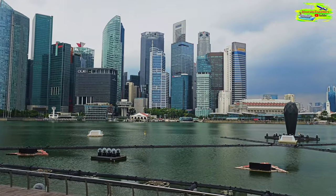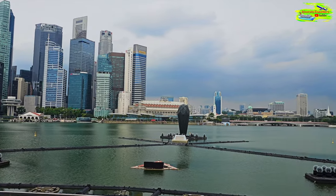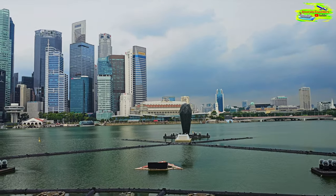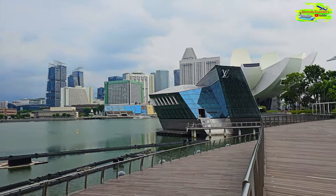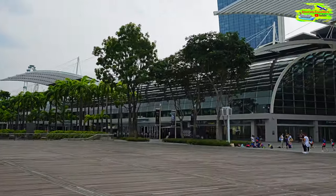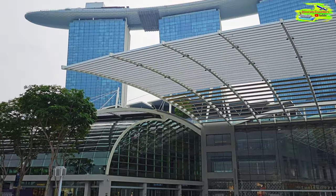Unfortunately, I think we can't see the Lion, the famous fountain today, because it's covered with scaffolding. I think they're doing some maintenance. And the Art Science Museum is on the right hand side, that lotus building. And then in our background, we have this Marina Bay Sands Hotel once again.